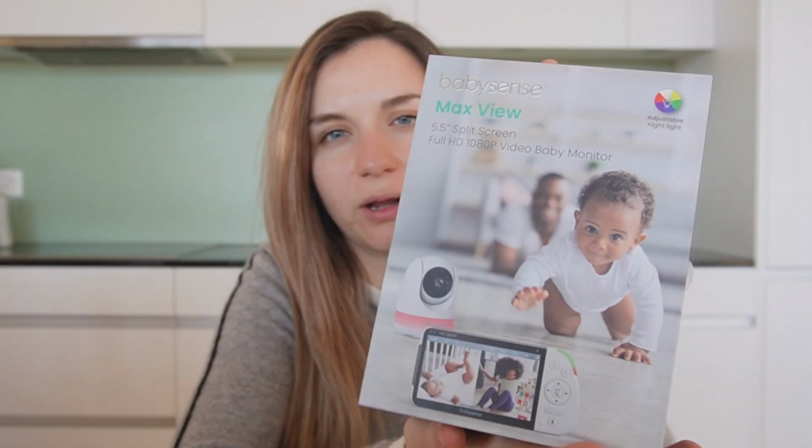I think I forgot to talk about the price for the Babysense. When I searched on Amazon, it was around 110, but when we checked now it was like 95 or something, and we purchased it for like 80, 85, something like that.